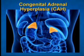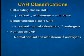traits. There are three main types of CAH: salt wasting, simple virilizing, and non-classic. Each is classified by the amount of hormones produced and the subsequent symptoms they cause. The primary hormones involved are cortisol, the hormone that responds to stress, aldosterone, the salt-regulating hormone, and androgens, which produce male sex traits.